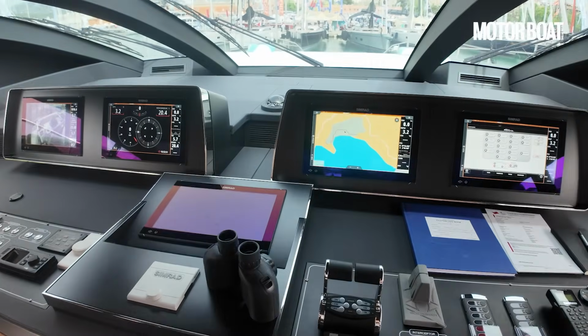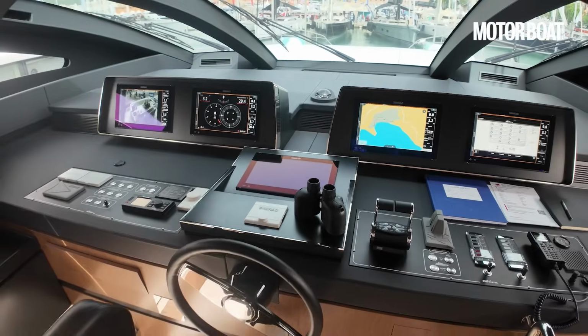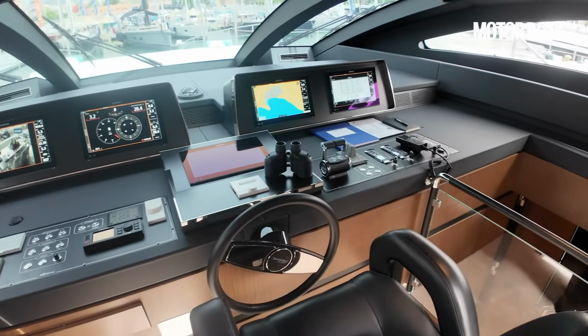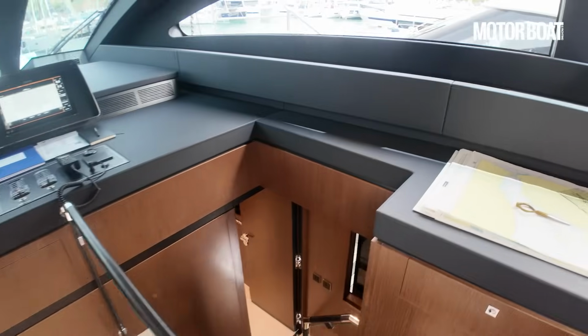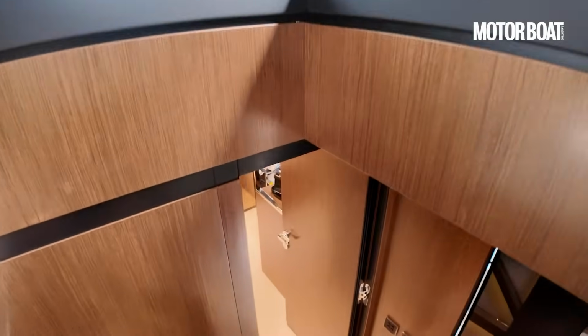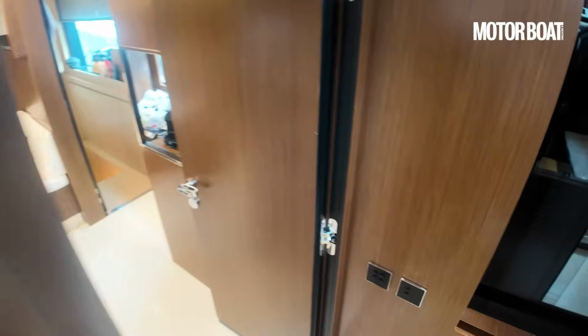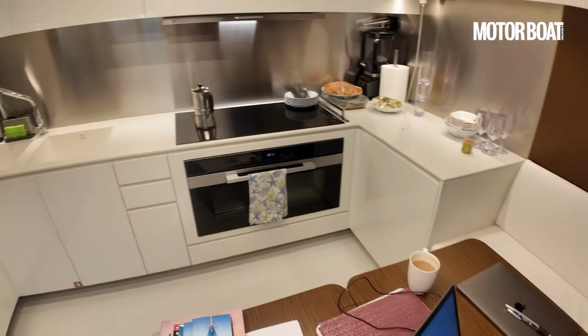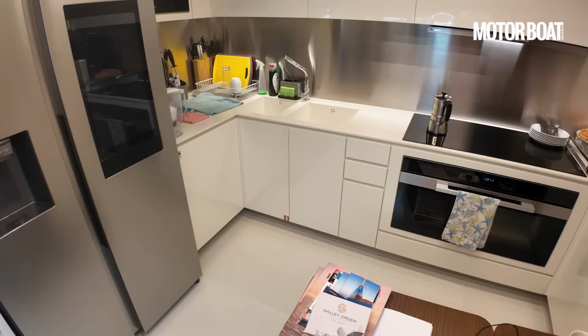We're going to have a look at the engine room in a minute, so I can explain a little bit more about how all that works and the performance and so on. But always nice to see the business end of a yacht. Right, now we move through into the crew areas. So this is the main galley. This is where the chef will be working all that magic.